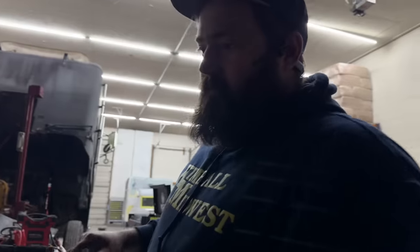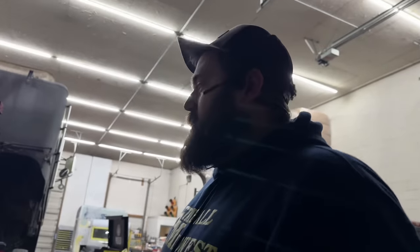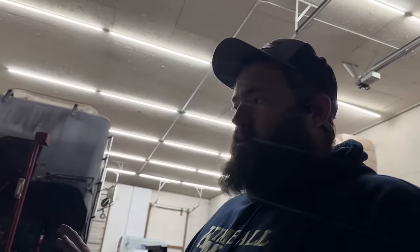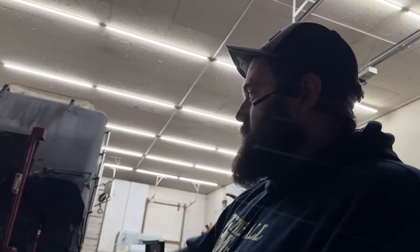So we're going to start with the turbo. Get the turbo, the engine, get it all running good. Do the mechanical part of it. Make it run and drive really good. Make sure all that's good and operational. We can drive the truck anywhere we want to drive it. Do all the hoses and all that stuff.